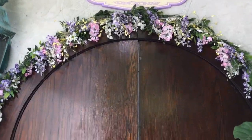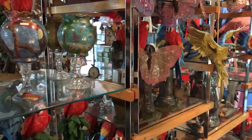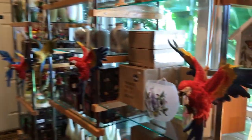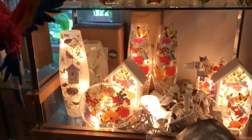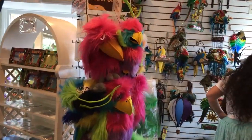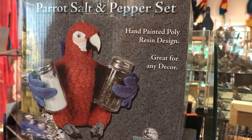Let's see what they got in the gift shop here. Ooh. My eyes are going crazy. All this bird stuff everywhere. Holy cannoli. Of course, I got the t-shirts, some bird puppets, more t-shirts, salt and pepper shaker set.